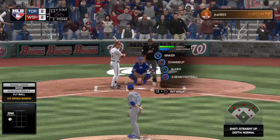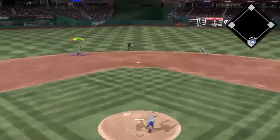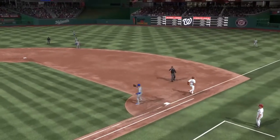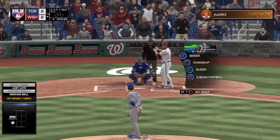Here's Adam Lind, looking to change his fortunes here. 0-for-4 with 2 strikeouts so far in the game. Ground ball sent back up the middle. Solarte's got it, and a spin throw gets him at first. A fine play there for the first out.